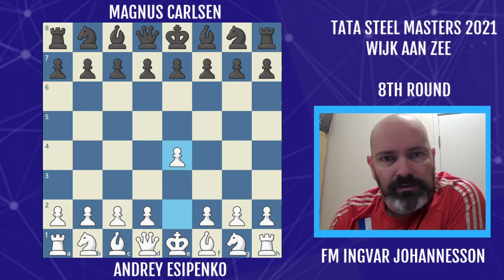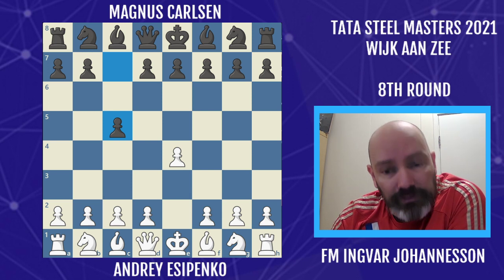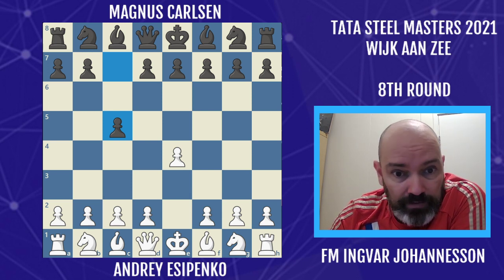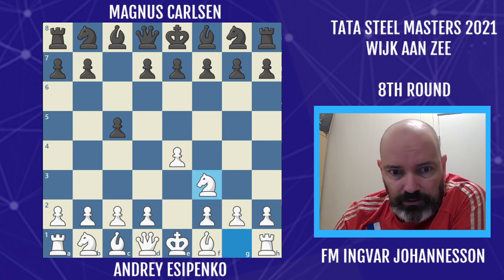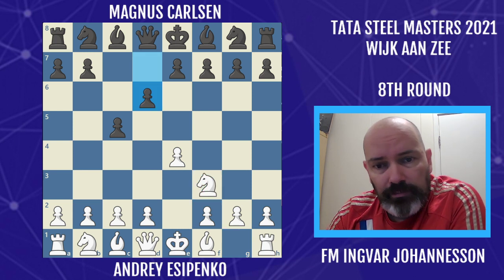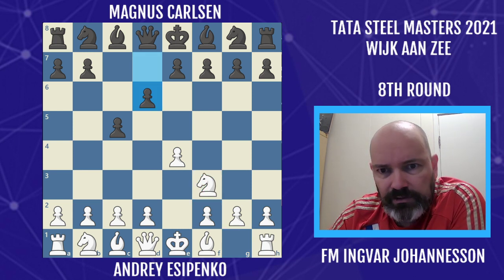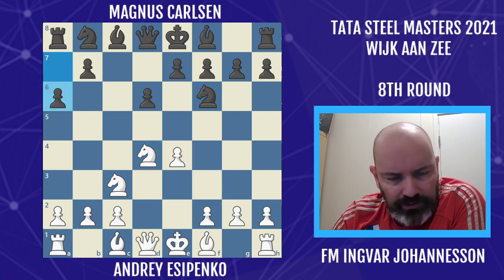He has the black pieces and he plays the Sicilian. Pawn to c5. That signals that he wants to fight and try to get something going against his less experienced opponent, but promising player nonetheless, Andrey Esipenko. d4, cd, open Sicilian, knight to f6, attacking the pawn, defending it, and now a6.